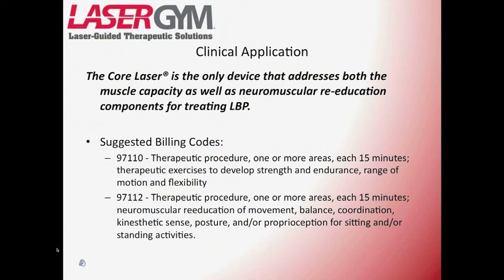The Core Laser is the only device that addresses both the muscle capacity as well as neuromuscular re-education components for treating low back pain. The Core Laser is a valuable, reimbursable treatment option to be classified as neuromuscular re-education or therapeutic exercise as determined by the capacity in which you use the Core Laser. In my experience, I have found the Core Laser most beneficial documented as neuromuscular re-education.